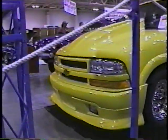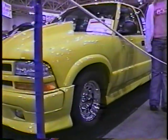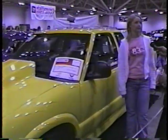Wow. That's great. It's really neat. I bet you it's fun to drive. You get a lot of looks, huh? It's very fun to drive. You get no tickets, though, with it. No. Oh. Well, do you have any other projects or any other cars at home?